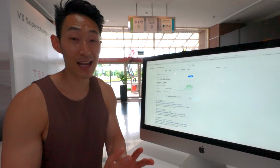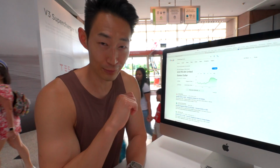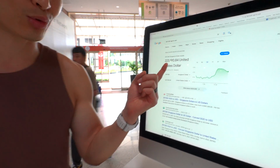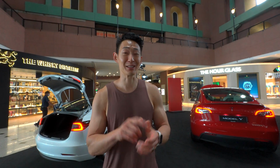This is why I'm saying that this Tesla is the most expensive Tesla in the world. This is a fully loaded Model Y Performance, and in the United States, it would cost me $223,000. What do you guys think? Worth it for a Tesla? Not even an X or an S, it's a 3 or a Y.